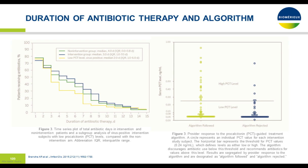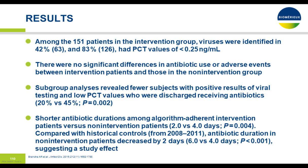What they found was that there was a time-wise significant reduction in antibiotic exposure when there was a low PCT trend and the virus was positive. And you can see that the serum PCT levels are similar in both groups. So out of 151 patients in the intervention group, viruses were identified in 42% of patients and 83% of patients had PCT values less than 0.25.